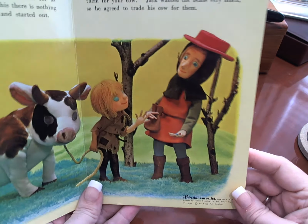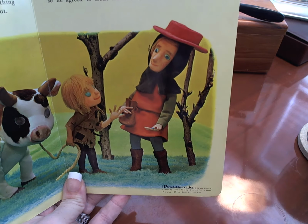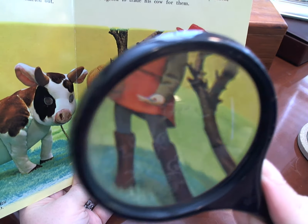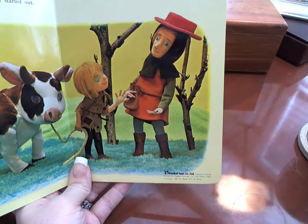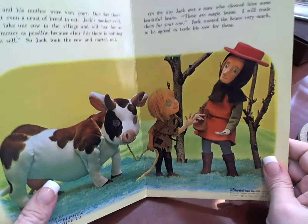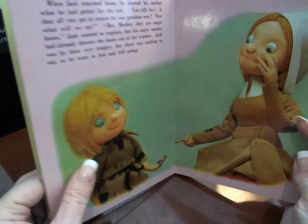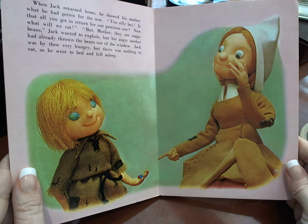It's really difficult to see, but it almost looks like they're either marbles, or I tried to look one time, pardon my old lady viewer here, I think they almost look like jelly beans. Anyhow, Jack was pretty convinced they were magic. I like these pages too because they're hardboard pages. I like that. So, okay, Jack got the beans.